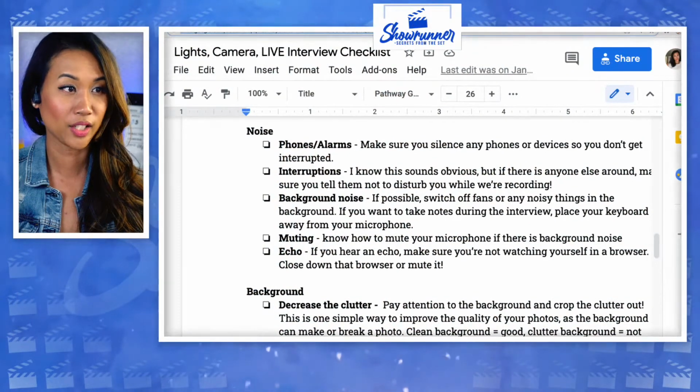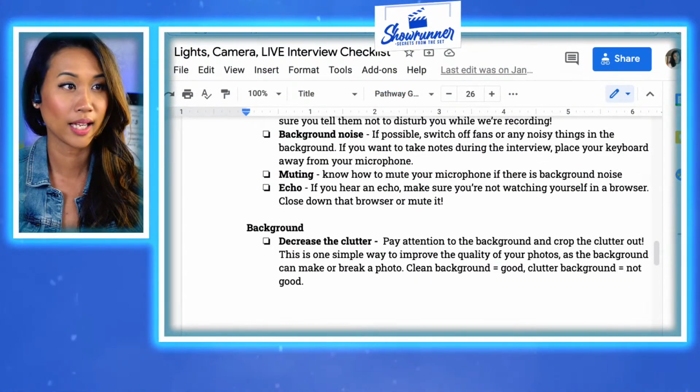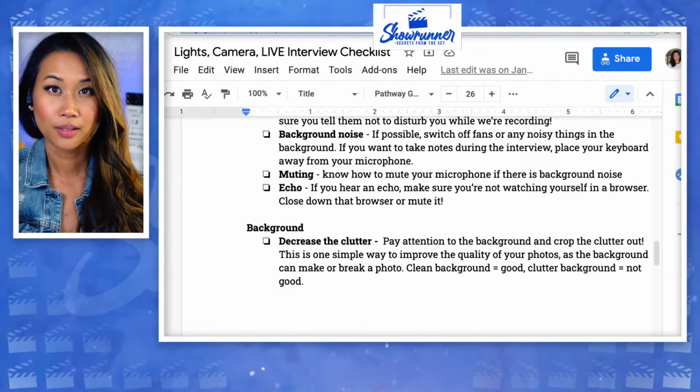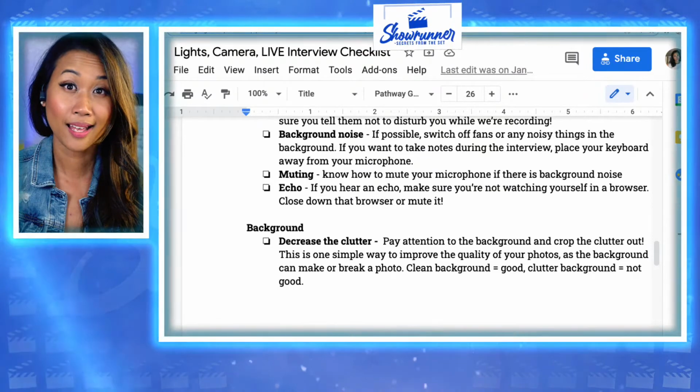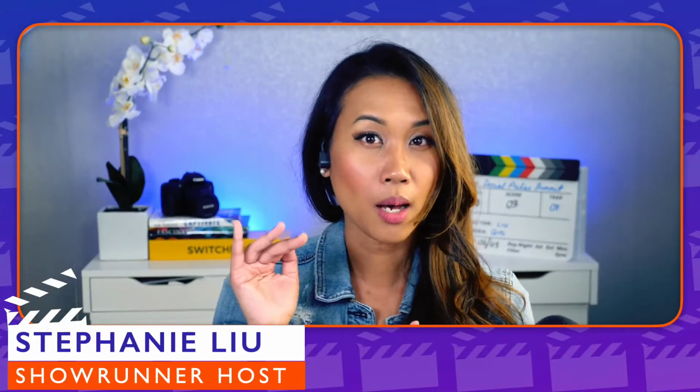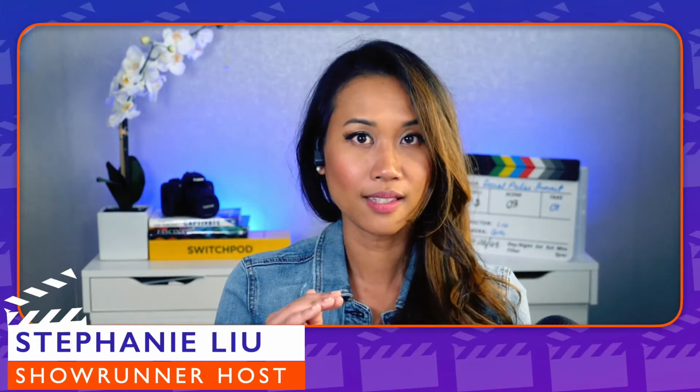Decreasing the clutter: pay attention to the background, and crop the clutter as much as possible. It sounds simple, but some people forget. Or, oh my goodness, please let them know that you have the option to switch screens, right?